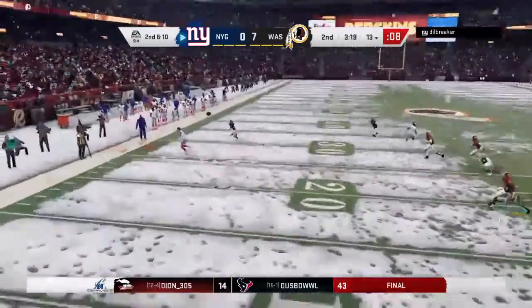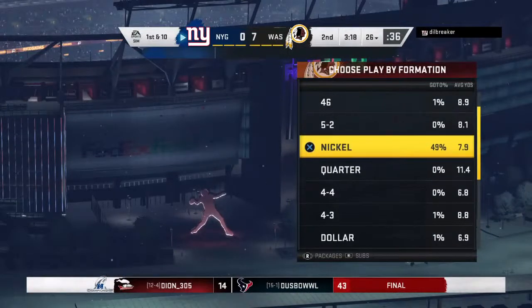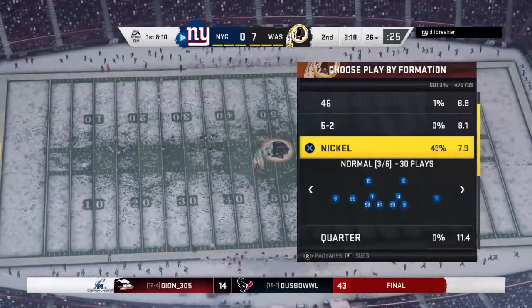Throwing on 2nd down. Jones. That's complete to Slayton. And this is good for a 1st down, his 2nd grab of this NFC Championship bout. People worry about throwing the out route because often it can get jumped, and that can turn into either an incompletion or an interception. But not on that one. Everything came together, and he catches it and goes over the sideline.